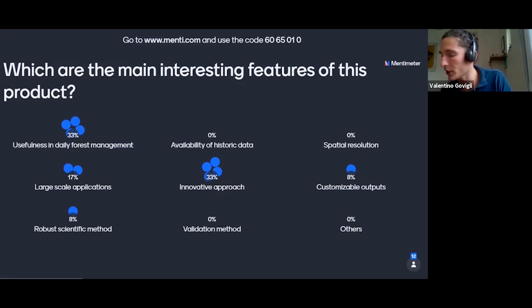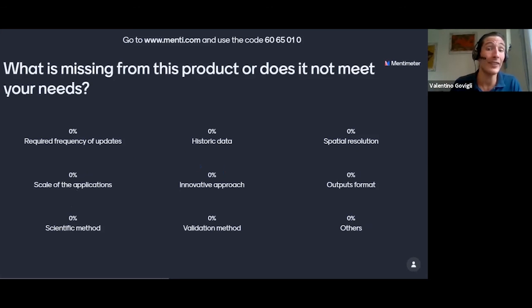Okay, so we can move now to the next question, which is about what is missing. So what is not there in the product that you would like to have, in order to make a better, more efficient use of such product. Some people are pointing out the outputs, so the format of the output. So please, if you have some specific recommendation, type it into the comments or send us a comment in the chat so that we can tackle that. Some are highlighting as well the validation methods behind. They would like to know a little bit more information on the validation methods of the products. And we have as well historic data that has been highlighted as something that is missing from the product. Validation methods appears to come out as the most pointed out issue.